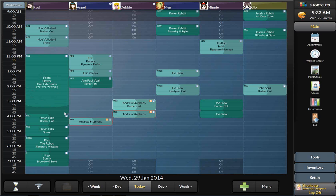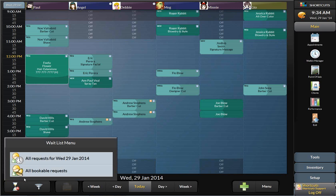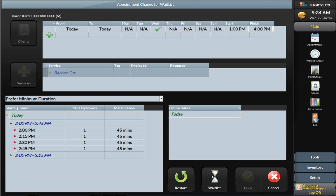So what happens is I can contact Aaron, and then once I shrink this appointment up here, it pops up this little icon right here that shows me that there is now a wait list available. Okay, so if I click on there and go to all bookable requests, it actually shows me now that Aaron's appointment is bookable in that status. Okay, so I'm going to click on Aaron, and then down at the bottom I'm going to choose schedule. So, based upon the time that I've freed up on Paul's schedule, it's giving me some different time blocks. Okay, so Aaron would like the 2:30.